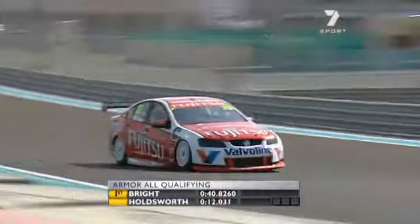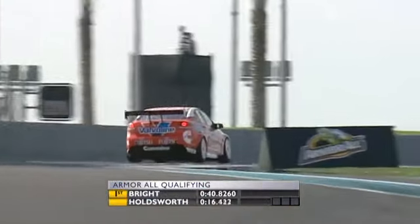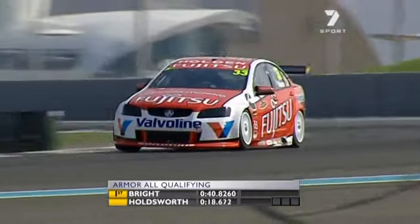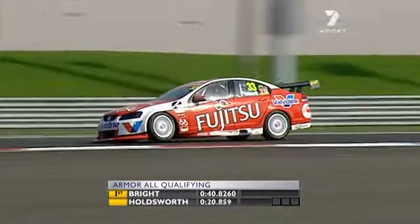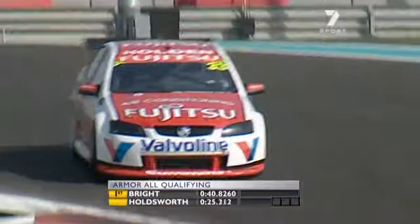Down to turn 1 he goes. The car looks great, doesn't it, guys? I mean, I love the visuals. The livery, it looks fantastic. It's nice and clean. Valvoline with the team for a long time, and Cummins and Fujitsu on the car for the first time this year. Now, Lee got into this shootout with a lap time of 1:59.05.